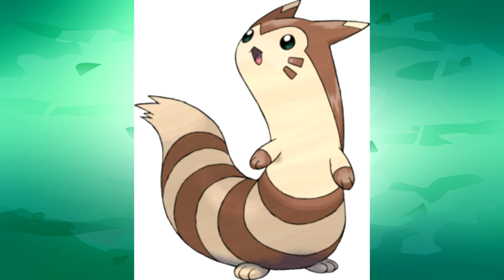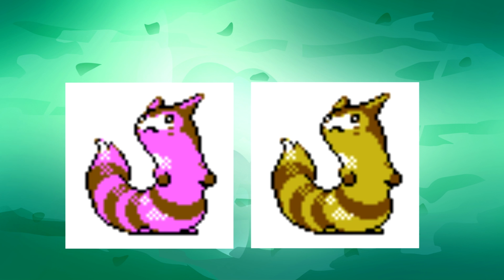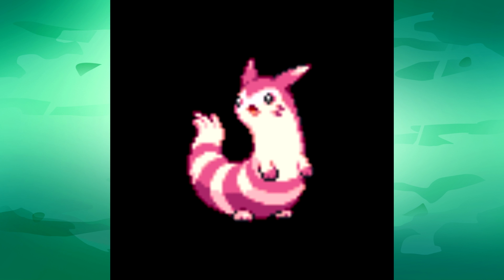Now, coming to number 3, we have ourselves Furret. Furret had one of the craziest changes. Being one of the cutest Pokemon from Gen 1, it really had an eyesore of a shiny. The original Gen 2 shiny had a very strong pink color, but all the future generation ones have gotten a way brighter shiny pink to them, which just fits so much better. It's a million times better.